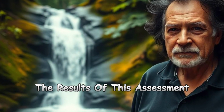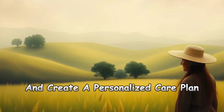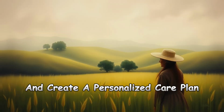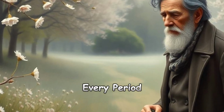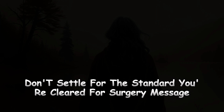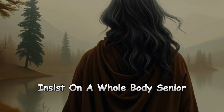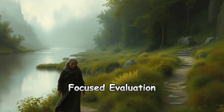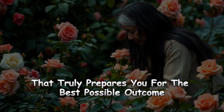The results of this assessment can help your medical team anticipate complications and create a personalized care plan, not only for the surgery itself, but also for the recovery period. Don't settle for the standard "you're cleared for surgery" message. Insist on a whole-body, senior-focused evaluation that truly prepares you for the best possible outcome.